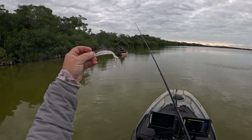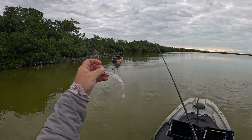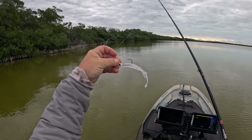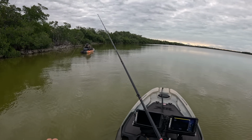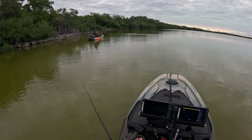That's what I was throwing right there. This is the Southern Salt Hoodwink, our own personal bait. This is the ultraviolet color, and I just got that on our 1/4 ounce Screwball jig head with BKK hooks on there. Awesome jig heads, awesome lures, and they catch a ton of fish.